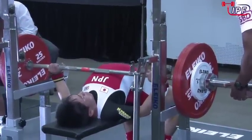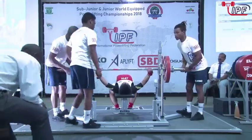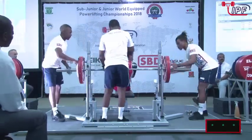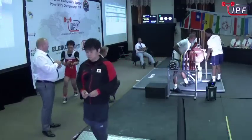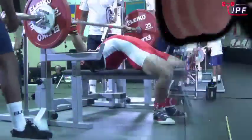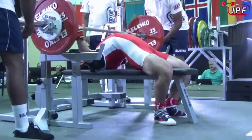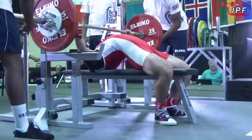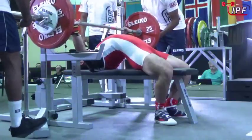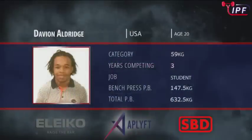His descent was a little bit quicker on this one. Certainly made a difference. Can he lock it out? Yeah. And the referees say 3 white lights. And that's so synonymous with equipped lifting, isn't it? They go away, they miss a lift, go away and come back. It looks completely different. Yeah, it really makes it kind of a challenge to call as a coach or an opposing coach. You're like, well, that looked bad, but they may come back and kill it on the next one.